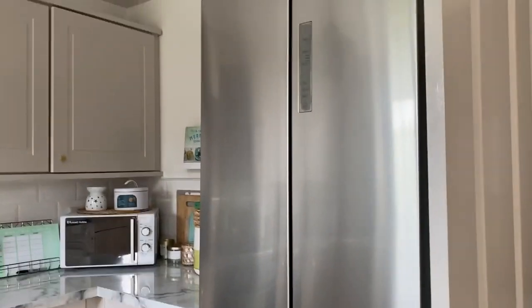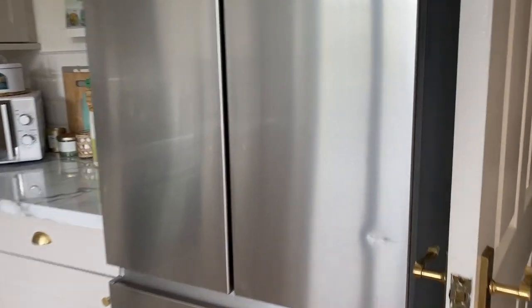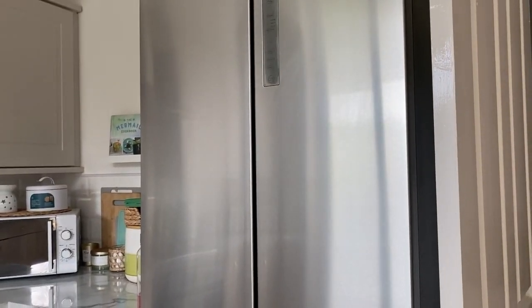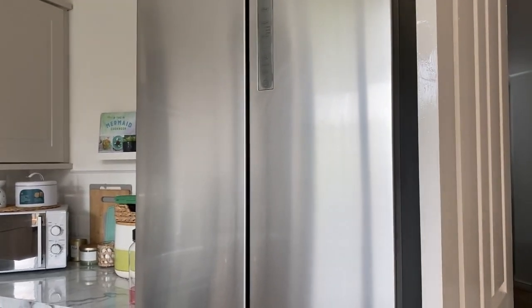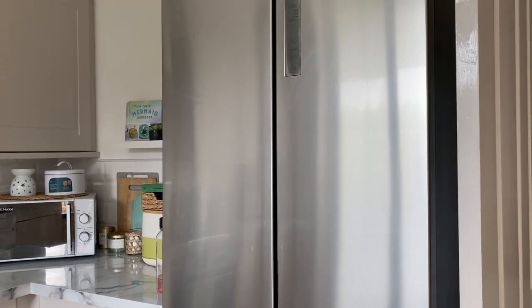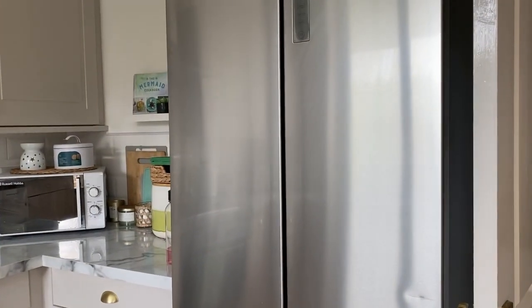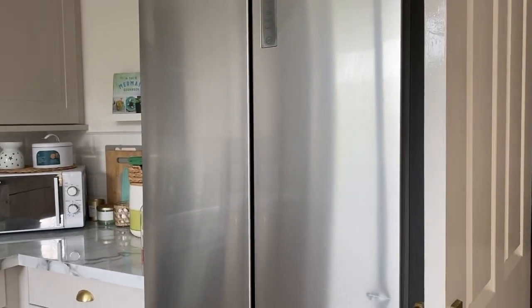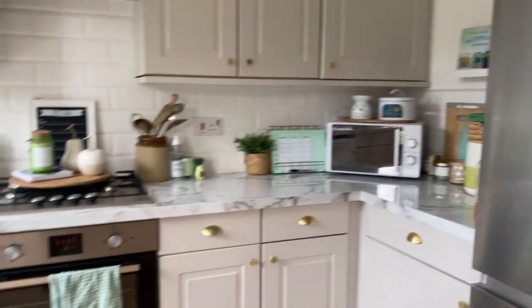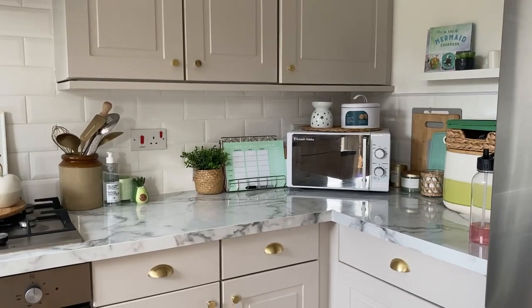Fridge wise, I 100% knew I wanted a mini American style fridge, which I very sadly already got a scratch on from the handle. It wouldn't have been a big enough gap for a full American, but this fits really well. I knew I wanted something a little bit bigger than a standard fridge. It's just me and James, and to be honest, the fridge and freezer is usually pretty empty anyway, but I just like it a lot better than a normal fridge. And then I just got a little Russell Hobbs microwave.